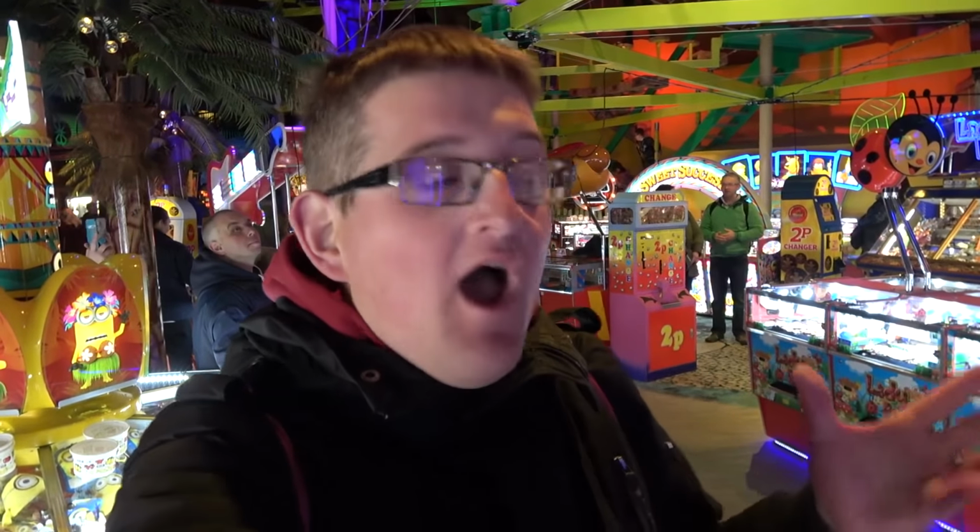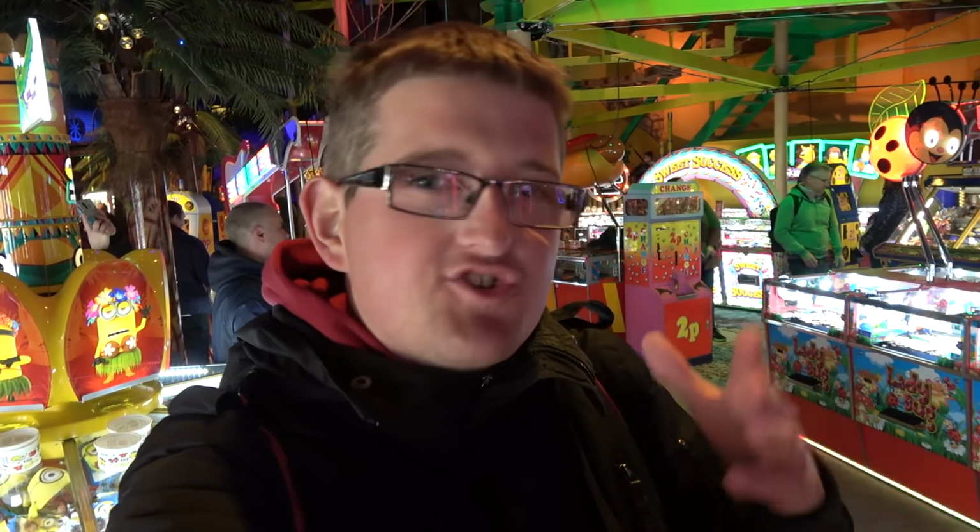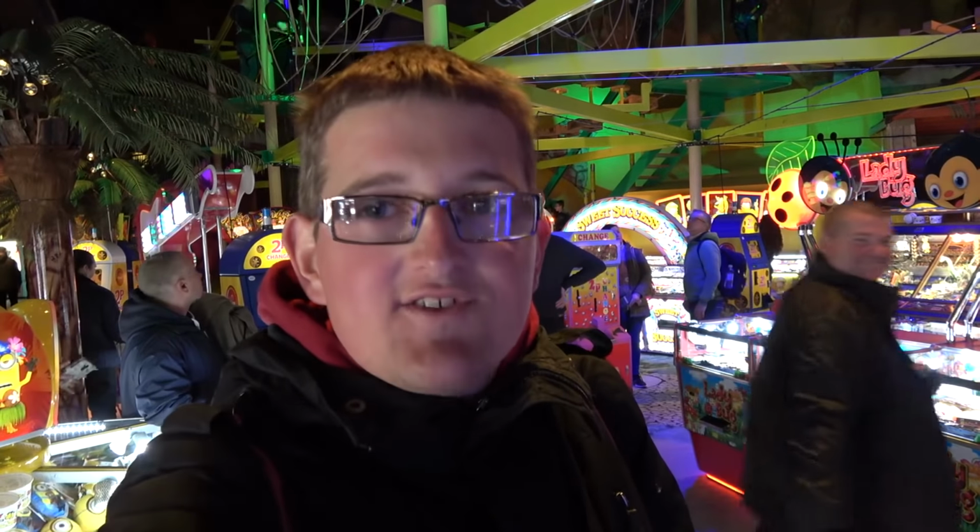A few years ago, new ownership took over at Fantasy Island. Mellors, who run various different attractions around the world, specialise in different fairgrounds and things, they took over the park. And in fact, they've made a lot of improvements over the past few years. So it's great to be back here at Fantasy Island and see what's changed for this year.